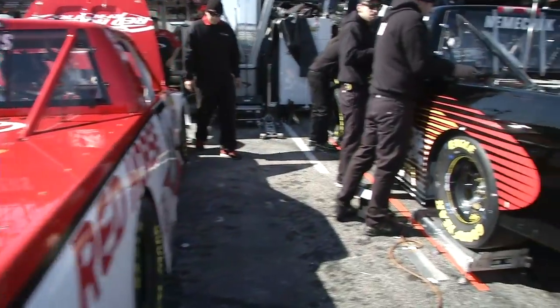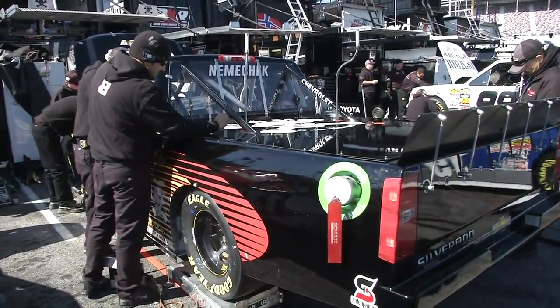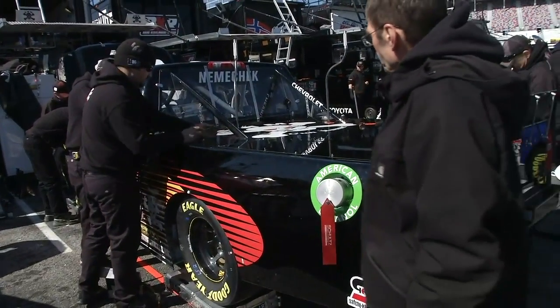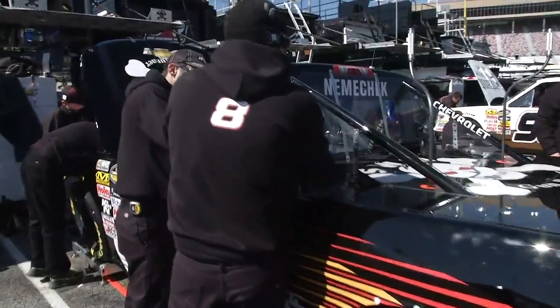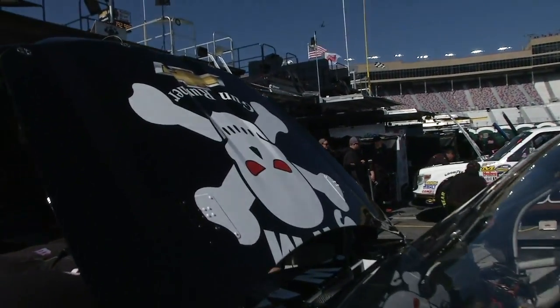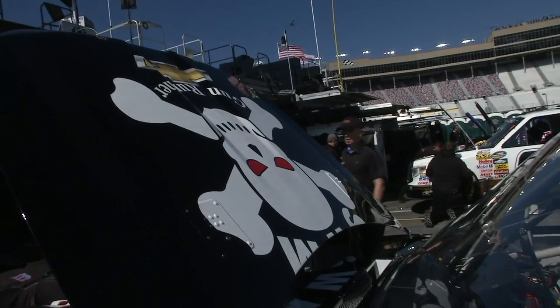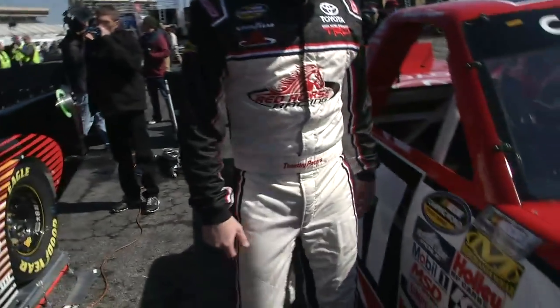And here's another guy, Joe Nemechek, Front Row Joe as they call him, filling in the 34 car, obviously on the Sprint Cup Series side, but also going to be running in this number 8 truck in the Camping World Truck Series. Him and his son, John Hunter, splitting this ride usually. Both working really hard, and you got to admire this.